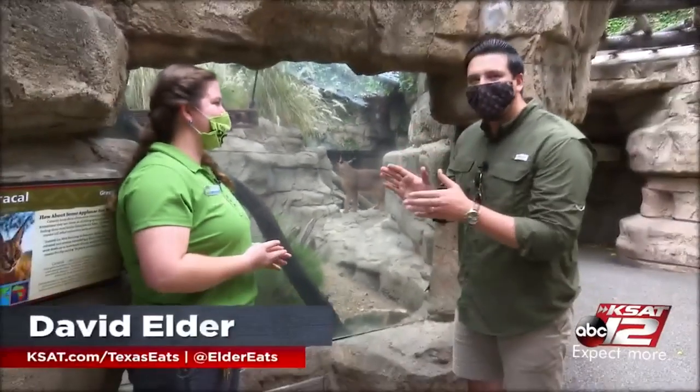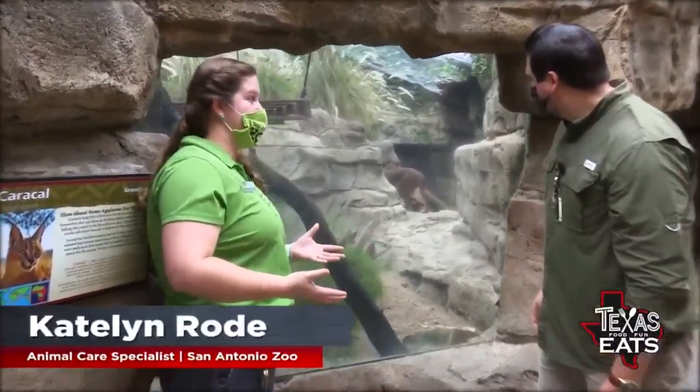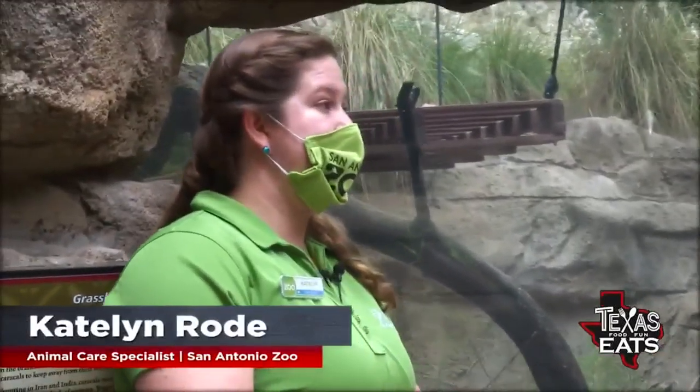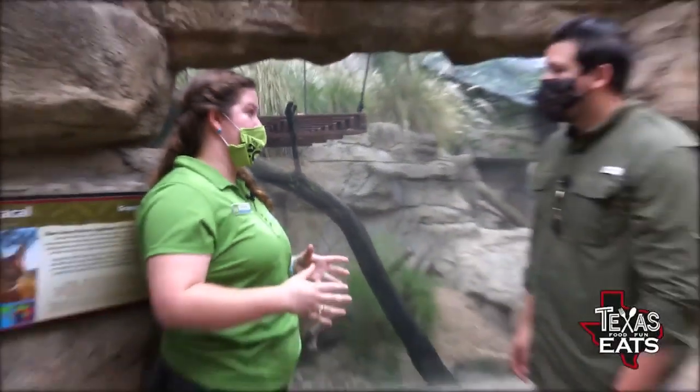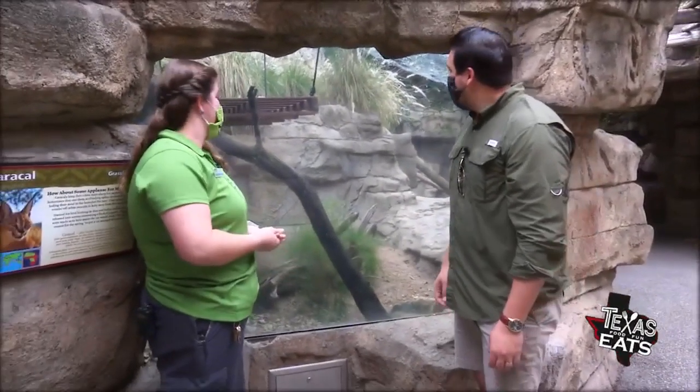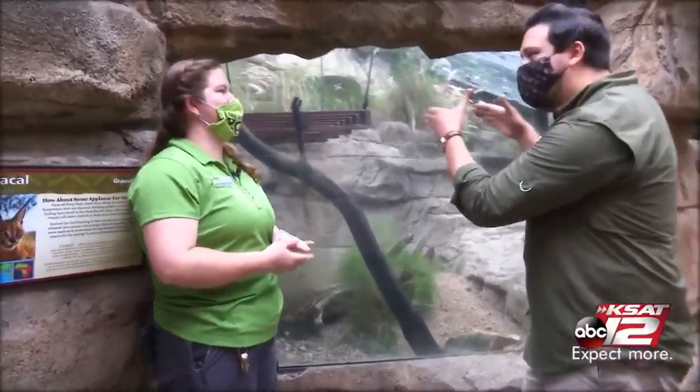Caitlin is joining us here today with the San Antonio Zoo. And Caitlin, what are we looking at right here? So this is Ondo, and he is a caracal. So this species is native to Africa and one of the most fun animals that we get to work with here at the zoo. And what is it about to eat? I see a little snack.